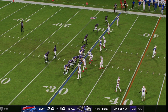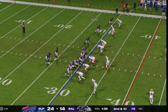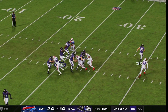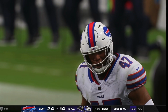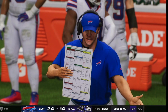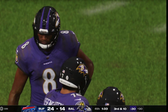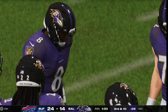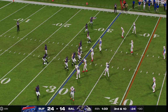Another try, 2nd and 10 now. Now Jackson. And that'll be off the mark, too far out in front, and it's incomplete. Back-to-back incompletions, but we know this is definitely 4-down territory. Time not on their side. I don't think they want to try and get the first down in 2 installments. I think they got to go and get it right here, right now.